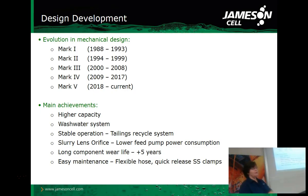So when you look at the various cell designs, as I said, we've been making these things since the late 80s. We're on to Mark 5 now, so that's the 5th design iteration. And those changes in design have mainly been driven by wanting higher capacity. The early Jameson cells had a downcomer that was about 200 millimetres. Our standard is now 280, and we have a 500 mil downcomer that's mainly used in SXEW applications and in oil sands. So the very big flow rates require the big downcomers.